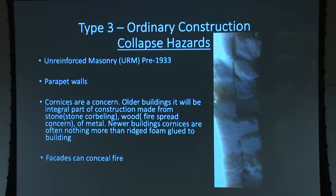pre-1933. Now the numbers are going to be skewed a little bit. Not all of them are unreinforced masonry ordinary constructed buildings. Many of them are residential homes. Remember, we could only search the date. There's over 500 buildings in Greensboro that were built before 1933. Just a cool little fact.